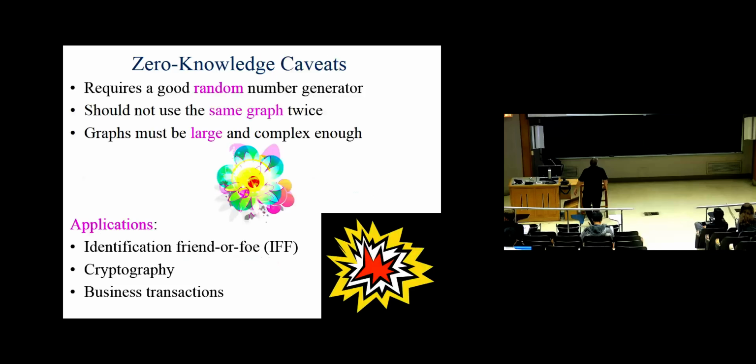Okay, so we already mentioned the caveats. The graphs must be large. Small graphs won't cut it because it's easy to permute small graphs in all possible ways and detect the isomorphism if there is one. And degrees better be repeated, and the graphs should be complex enough. You shouldn't use the same graph twice. And there are lots and lots of applications of this all over the place.